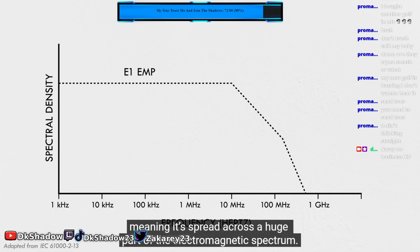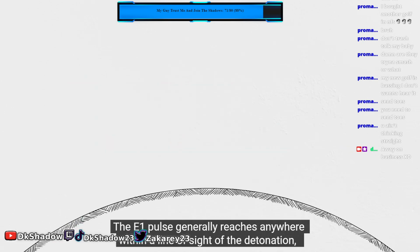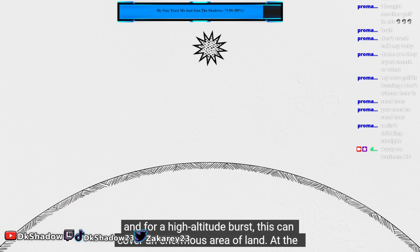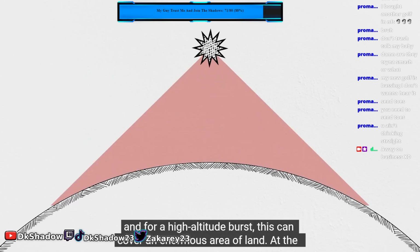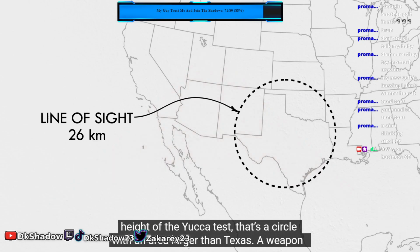daylight, meaning it's spread across a huge part of the electromagnetic spectrum. The E1 pulse generally reaches anywhere within a line of sight of the detonation, and for a high-altitude burst, this can cover an enormous area of land. At the height of the Yucca test, that's a circle with an area larger than Texas.